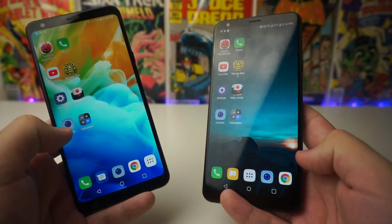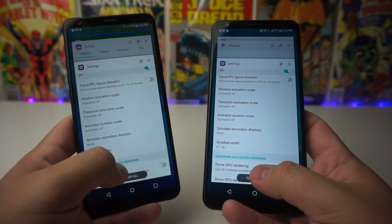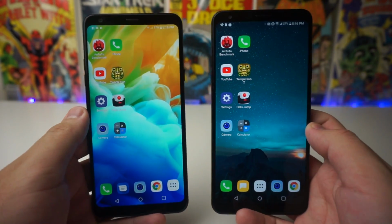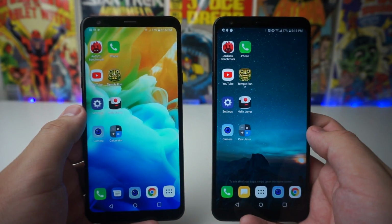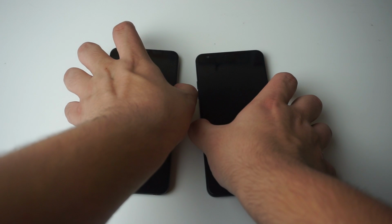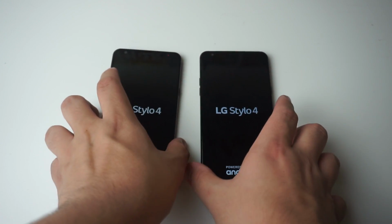So let's go ahead and turn these phones down, boot them up, see which one pops up first, start doing this, and then we're going to actually test them on the Antutu Benchmark for the final result. So let's go ahead and turn off these phones. All right, guys, let's go ahead and boot up these phones.